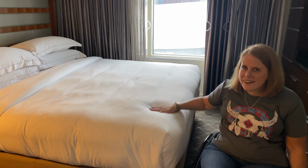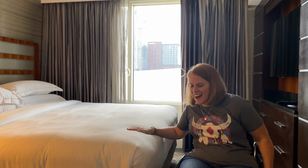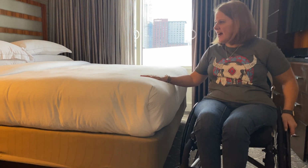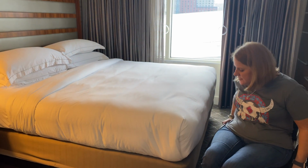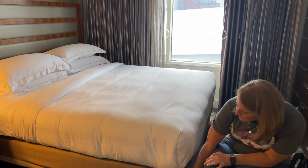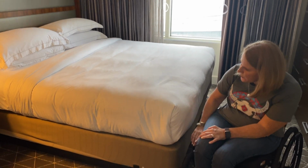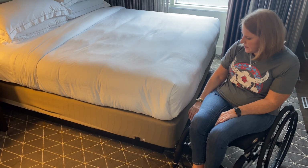Gonna say, what is this? This is so high. So slightly disappointing, but we're actually gonna go down and just speak to them and see if they can either take out the box spring frame or if they can take out the lower platform. But we will do a measurement and include that in the video. We'll include it right there.